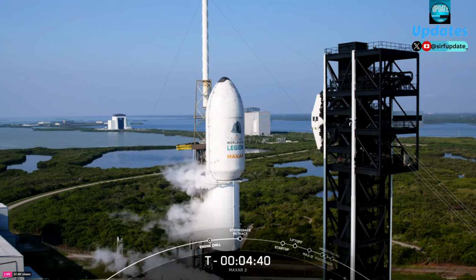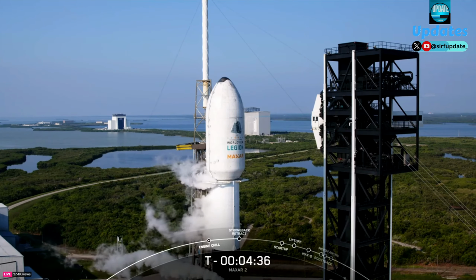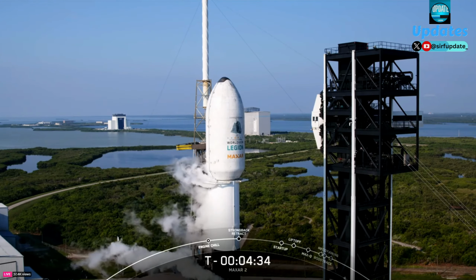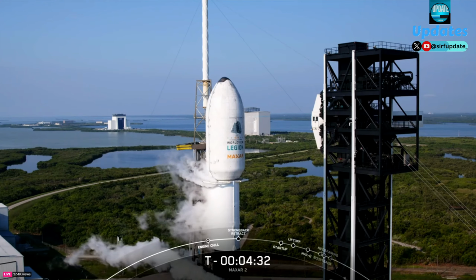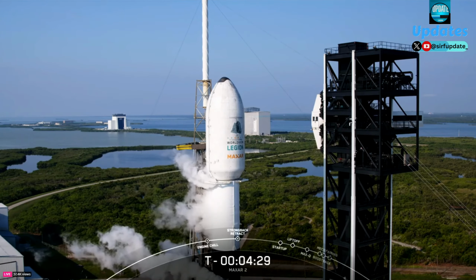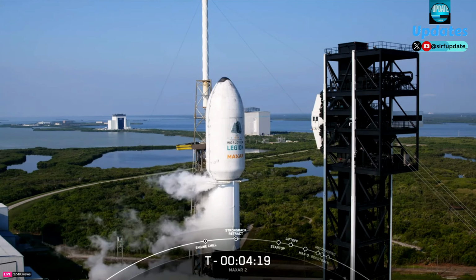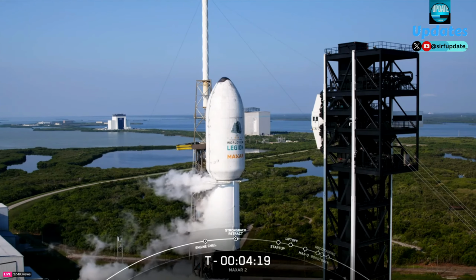Gorgeous views of our rocket on the launch pad there. And at T-minus 4 minutes and 36 seconds, Falcon 9 is tracking no issues. And of course, the payloads are healthy. Falcon 9 has been loading propellant since T-minus 35. Strongback lower has started. There's confirmation that the strongback is preparing to retract away from Falcon 9. We are expecting fuel loading to finish up on the vehicle at around the T-minus 2 minute mark.